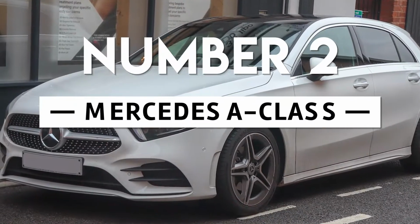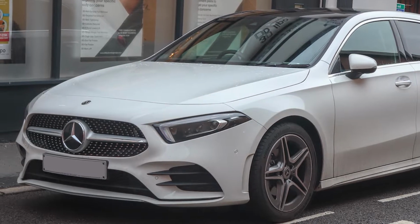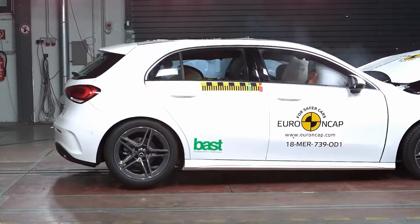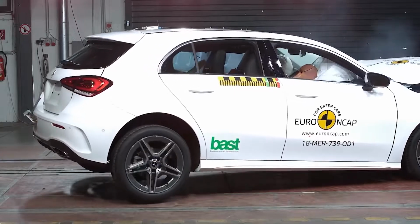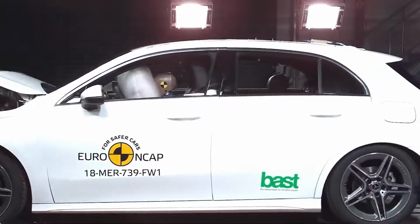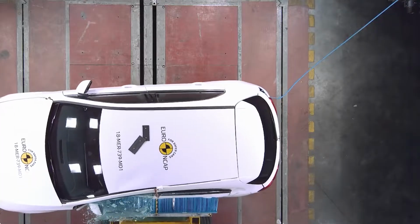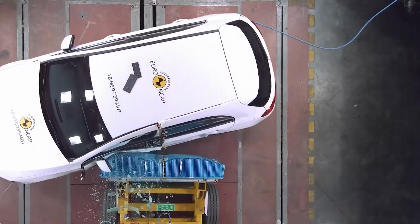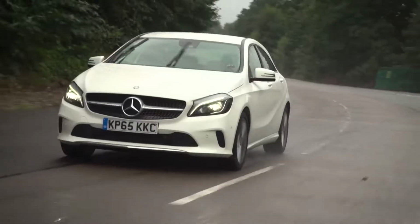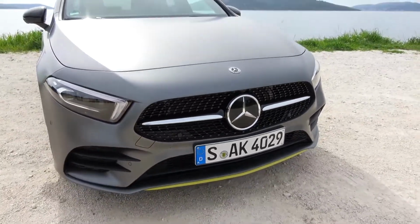At number 2, we have the Mercedes A-Class, getting 5 out of 5. The car that best meets the safety needs of the masses is namely the A-Class from Mercedes. They're available as a hatchback and sedan, both of which are ideal for use as city cars despite their different body shapes. However, short dimensions do not mean that comfort and safety have to be sacrificed. On the contrary, the passenger's needs are very important in the A-Class.